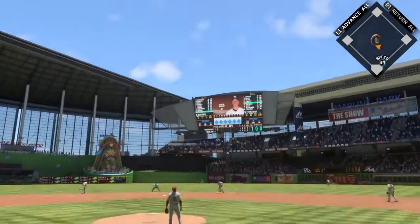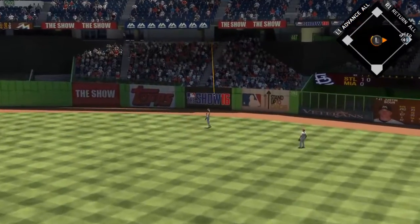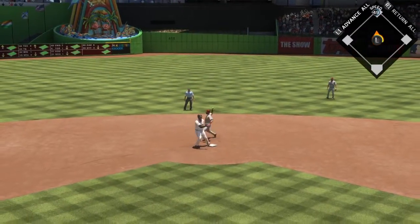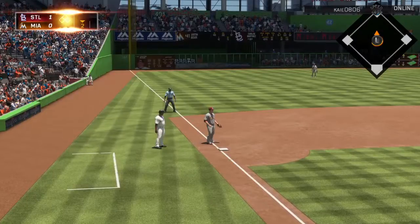Pulled toward right center field. Grichuk sprinting after it. He's there, but he missed it. And he will make it back to second and be content with holding on there. And he'll get in there safely.